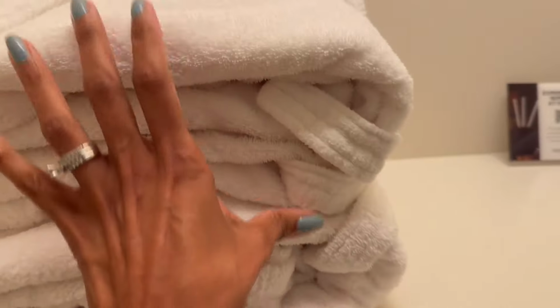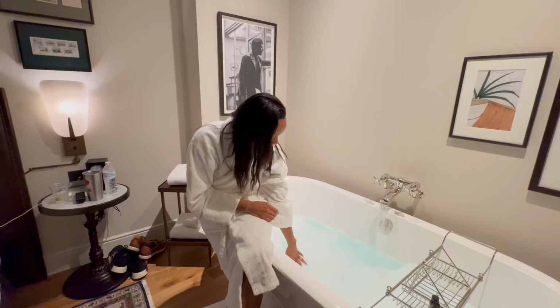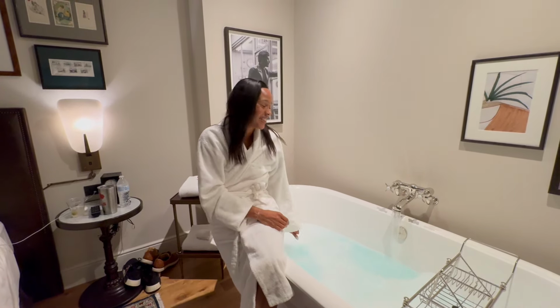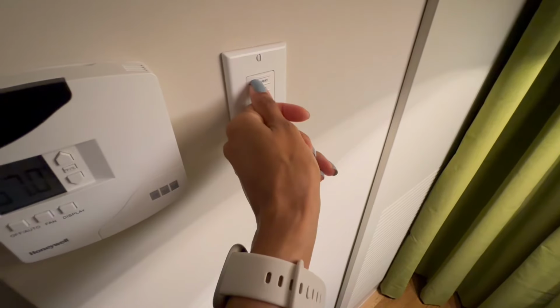The second I saw that tub, I knew that I needed to take advantage of that. I just don't usually end up having time for it on vacation. Oh, it's hot. It's really hot. I think I probably need cold water. Don't want me to boil. That's a lot here. I went for it on night 1 and it was absolutely wonderful.